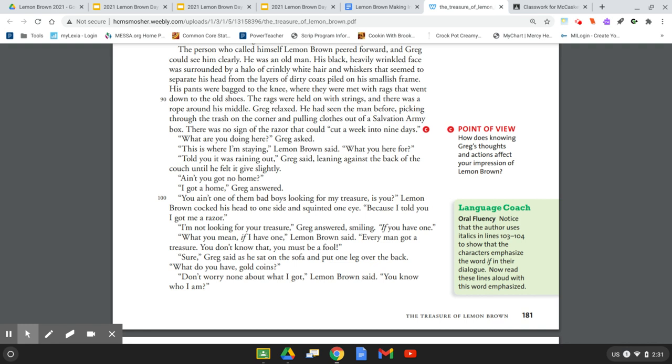He was an old man. His black, heavily wrinkled face was surrounded by a halo of crinkly white hair and whiskers that seemed to separate his head from the layers of dirty coats piled on his smallish frame. His pants were bagged to the knee, where they were met with rags that went down to the old shoes. The rags were held on with strings, and there was a rope around his middle. Greg relaxed. He had seen this man before, picking through the trash on the corner and pulling clothes out of the Salvation Army box. There was no sign of the razor that could cut a week into 9 days.